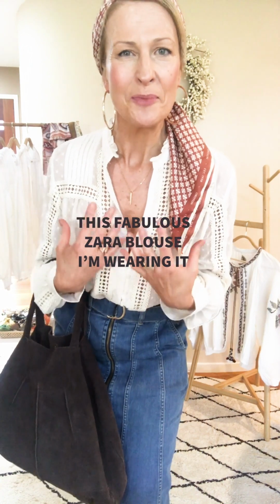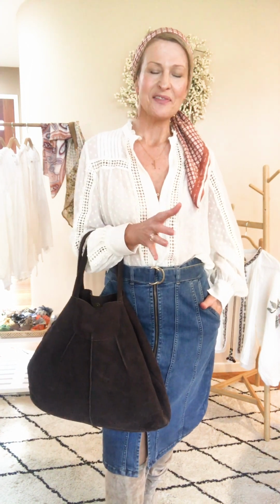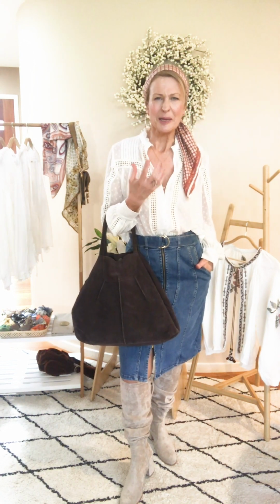For this fabulous Zara blouse, I'm going very relaxed and open. I'm channeling the late 60s, early 70s when the cheesecloth was coming in, but we still had these fabulous denim skirts and of course the scarf around the head. These are brand new Zara, massive hoops, just tie in that 70s theme beautifully, as does this suede Miu Miu bag. It's got that real sort of hipster vibe, but it's still clean and fresh, you know.